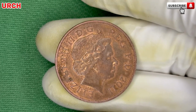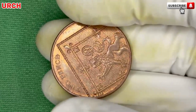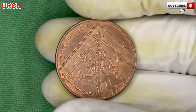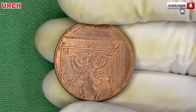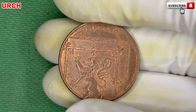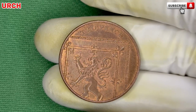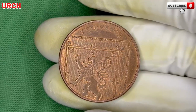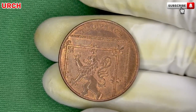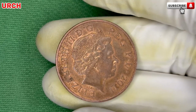The first confirmed auction saw the coin sell for over £10,000, which at the time seemed outrageous for a 2 pence piece. But as more collectors realized the rarity and historical significance, values continued to climb. It wasn't long before international collectors joined the hunt. Interest from American, Asian, and European buyers increased the pressure and the price. Soon, this rare coin reached legendary status.